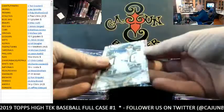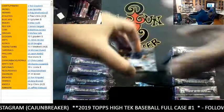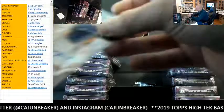We got Yasiel Puig, 70-75. Cody Bellinger, Ivan Rodriguez, Kikuchi. And the first auto, or the only auto of the mini box is... And the last card is Ricky Henderson. Kikuchi! Well, Riley Tellez is the auto. Let's see what kind of top loader we need for these.